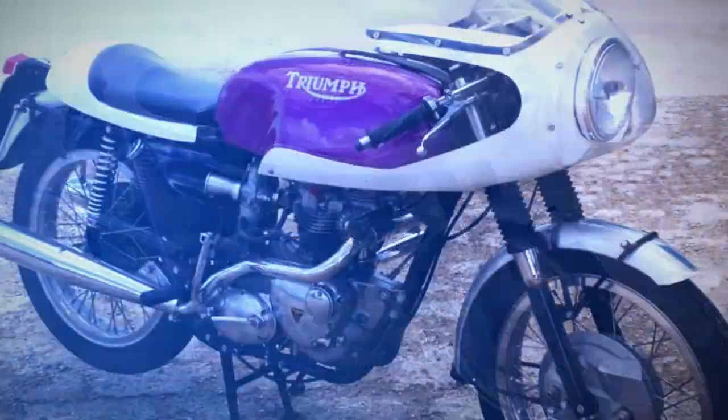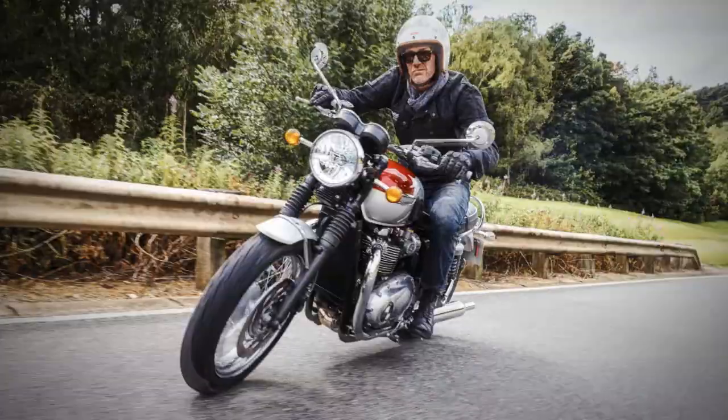Triumph has just revealed the new range of Bonnevilles in London, and I just wanted to give you a quick update on what they're about. What we don't know is actually the new horsepower specs, the dimensions, the prices, because they will come later. But what we do know is that this is a completely new set of Bonnevilles with nothing taken from the old ones.